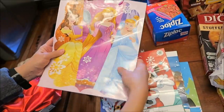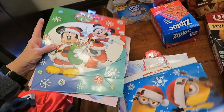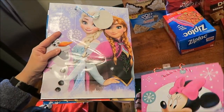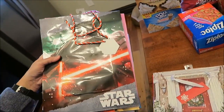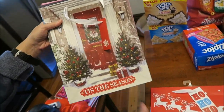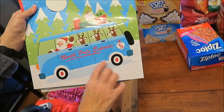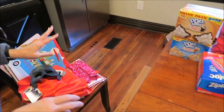I bought the Disney Princess, Mickey and Minnie, some Minions, Ninja Turtles, Frozen, a Minnie, a Star Wars, and then these are just regular ones. This is a red door that says 'Tis the Season, I thought was pretty. This one says Believe, and I like that. And then this one is a caravan or something, North Pole Express. So I got all those for, I think, 98 cents each.